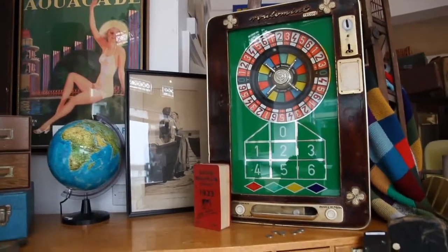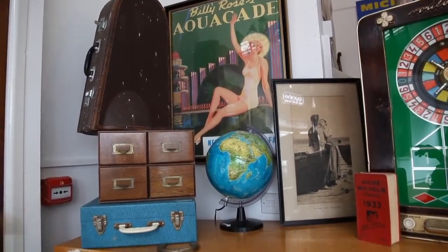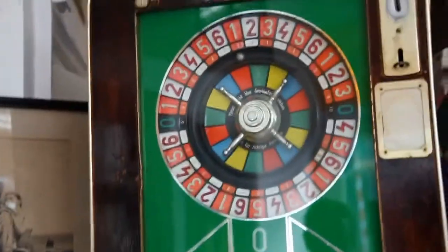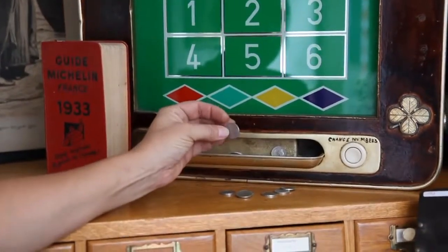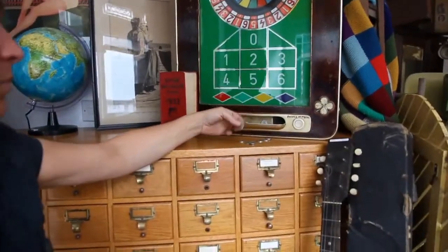Yeah, a few new bits around. There's some new prints from the American stuff that we picked up a few weeks ago. That's a new roulette thing. It's quite cool. It's German. Very cool. It lights up and pays out. It works with these little German coins, 10 pfennigs or something. They're on the Euros now, aren't they? Yeah, but there's loads of these that come with the machine, so it's okay.